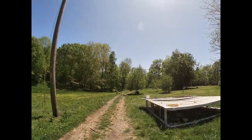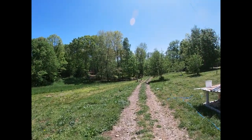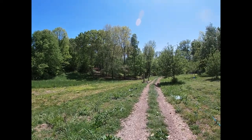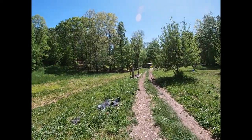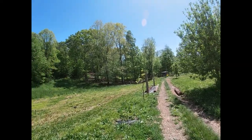One other thing, side note, wanted to show you this. I noticed this week that one of my blueberry plants had blooms on it. It looks like I'm gonna have a few blueberries this year, so that's pretty awesome. And I wanted to just show that to you.